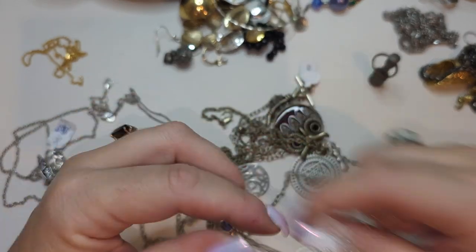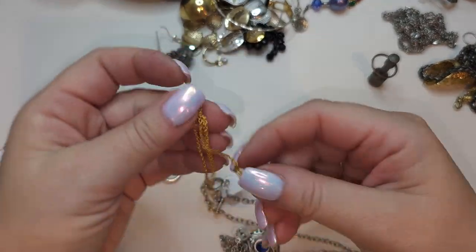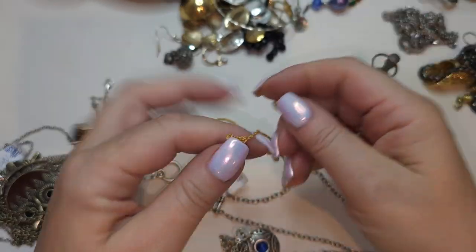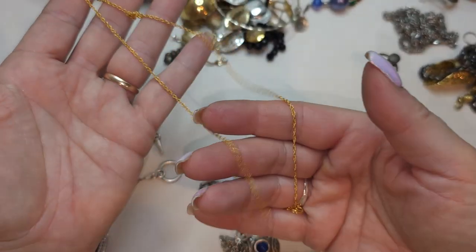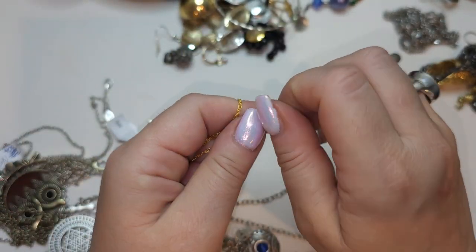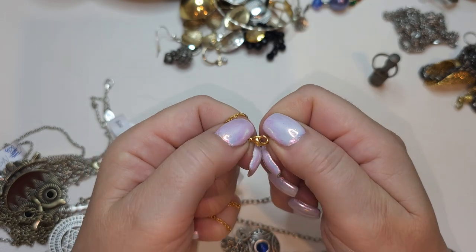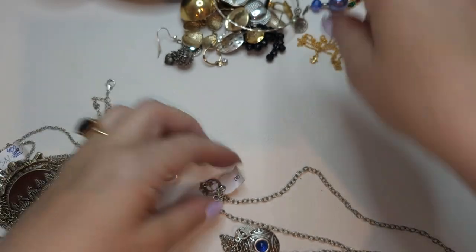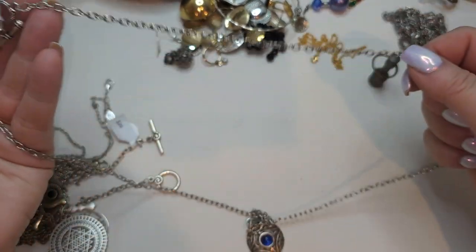Okay, so we have a few necklaces here and a gold tone chain. Yeah, the chain is only gold tone. Probably the pendant fell off of it. It's a very bright yellow color. Like in India, they make gold tone this color. Very, very bright yellow.